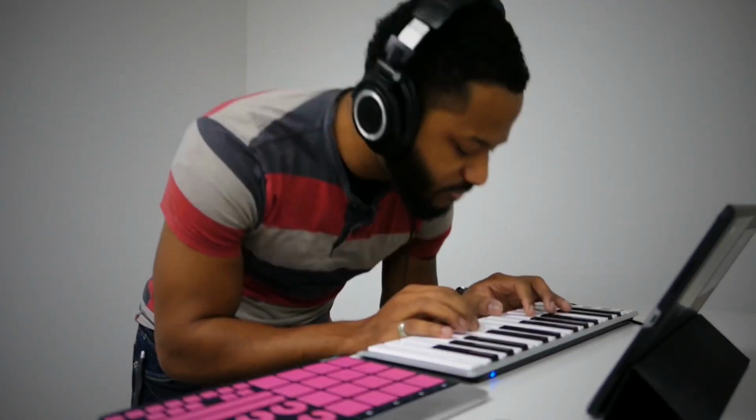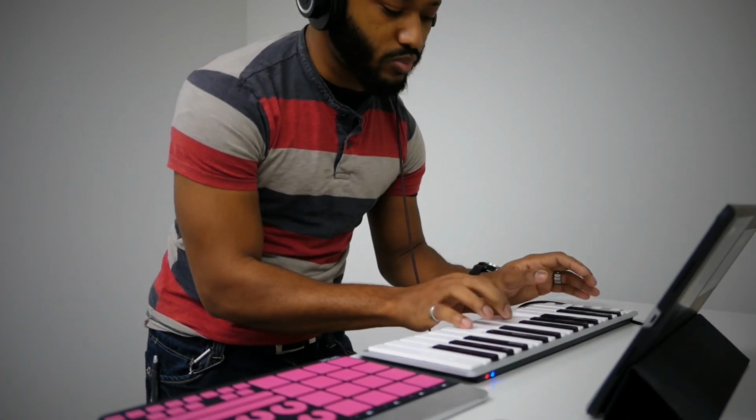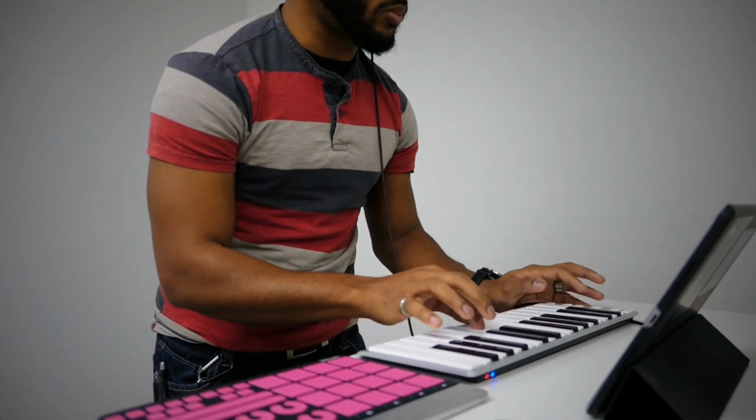I don't think I really have to explain why the iPad would be a better choice to pick up and walk out the door than a MacBook, where you have to set that up, flip it up, and there's just too many things to bring with the MacBook Pro to make beats.